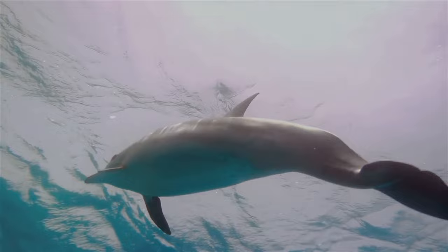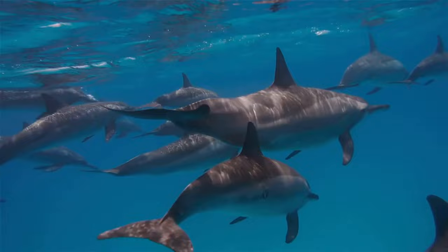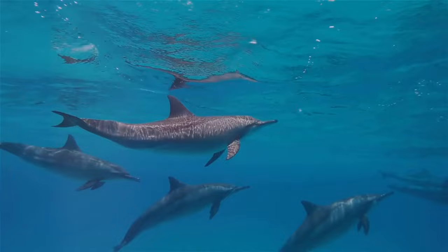Consider the Thompson's gazelle, a favorite prey of the cheetah. Despite being slower, with a top speed of around 50 miles per hour, their exceptional agility and ability to change direction swiftly often means they can evade their pursuers. In this game of survival, speed is a precious commodity for both predator and prey.